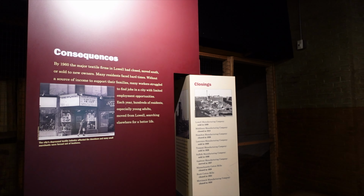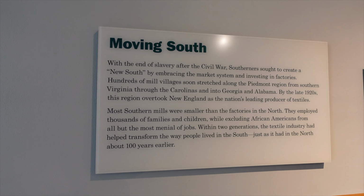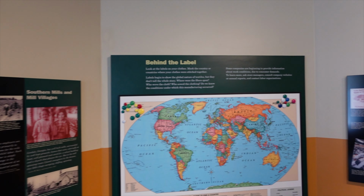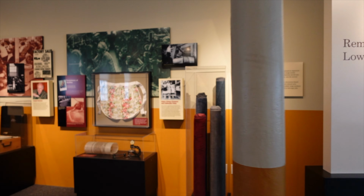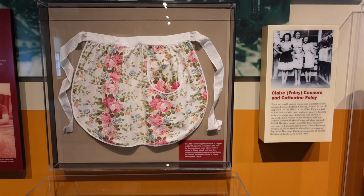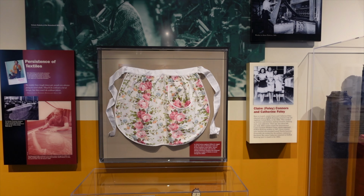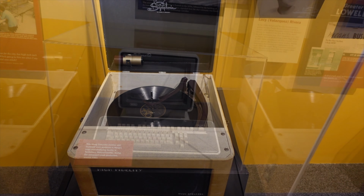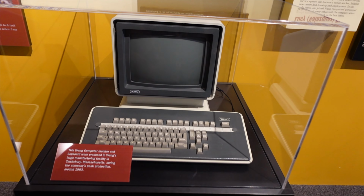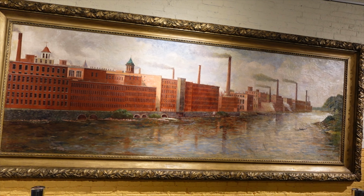Consequences by 1960. Lowell had closed, moving south, and this is talking about the same thing. By the 1920s, most of the factories had moved down to the Carolinas, Virginia, Georgia, and Alabama. In 1946, engineer William Leggett made this apron to showcase new use of the company's rayon fabric. Cool. Wang computer monitor from 1983. Never heard of a Wang computer? Pretty good painting. There it is. BOOTT Mills.